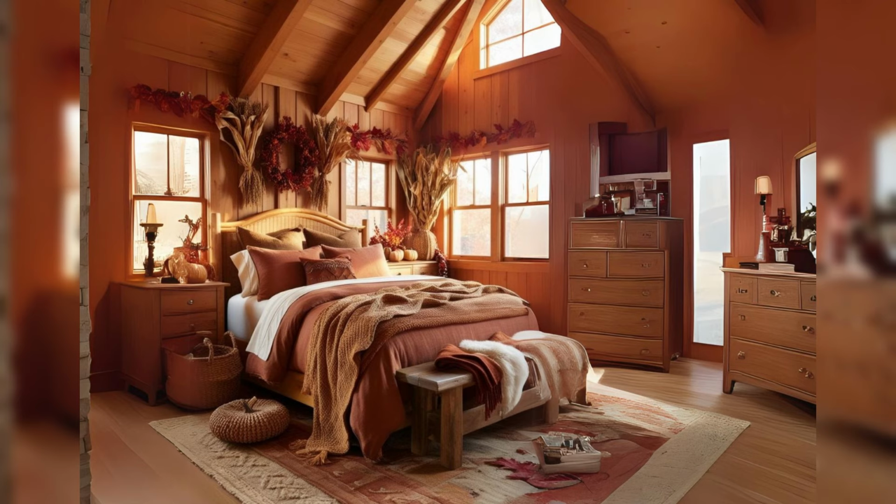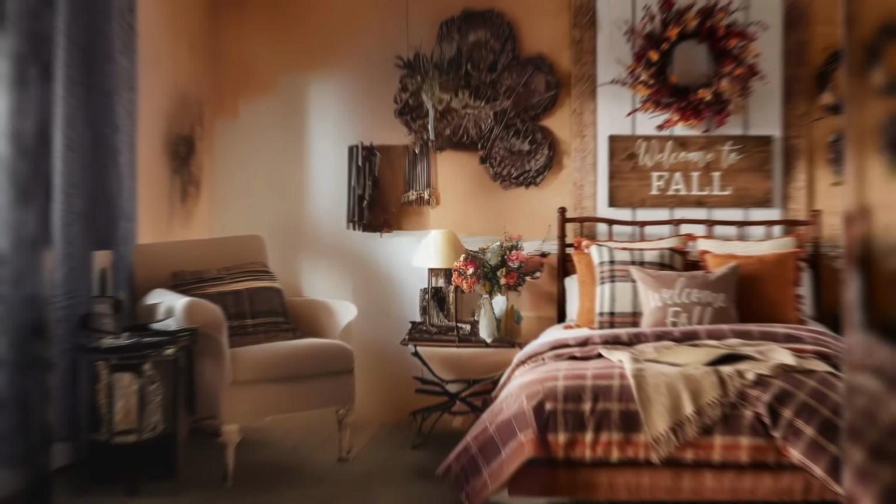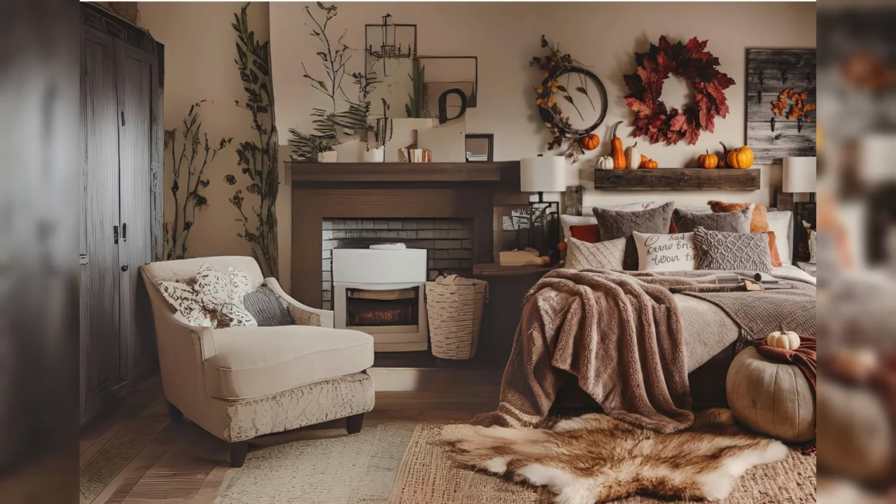Fall-inspired throw pillows and blankets. Another easy way to bring fall into your bedroom is by switching out your throw pillows and blankets for more autumn-inspired options. Choose pillows in rich textures like faux fur, velvet, or wool, and look for patterns like plaid or subtle fall motifs. A few well-chosen throw pillows and a cozy blanket draped over the foot of the bed can instantly transform the feel of the room and make it more seasonal.